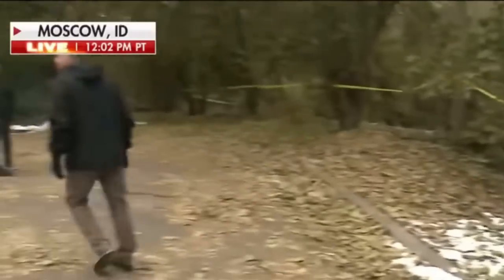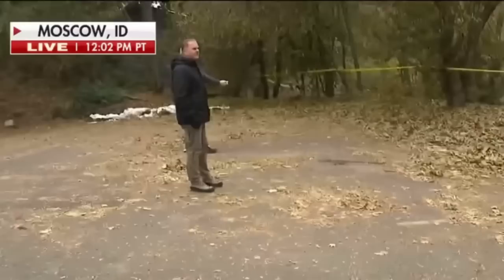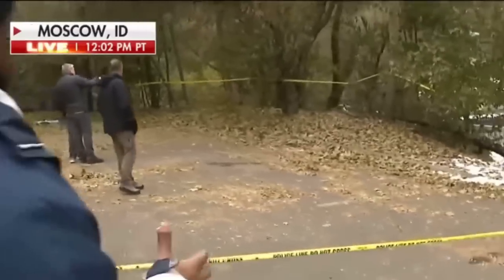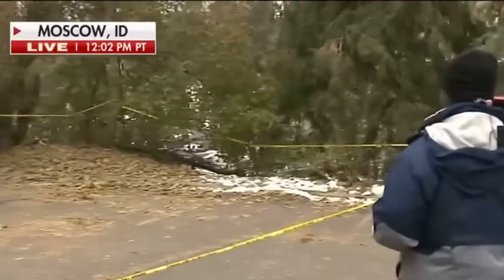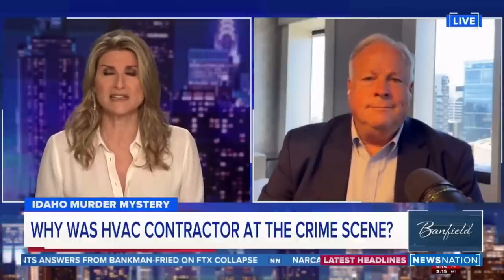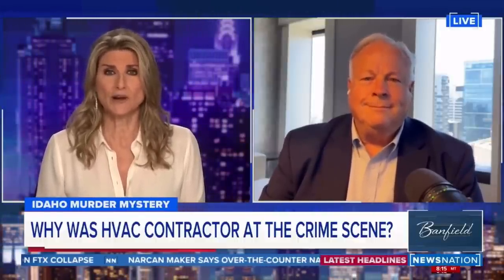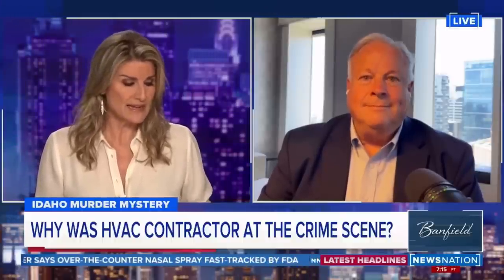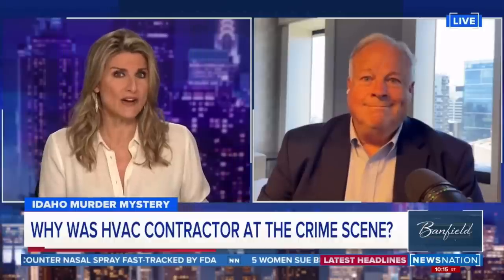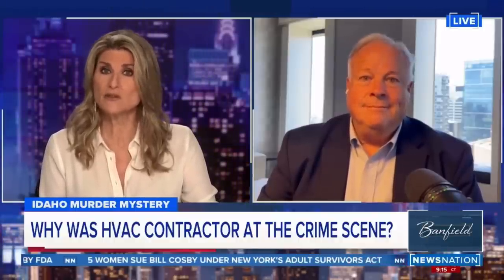They are broadening the crime scene. There's crime scene tape up around the home, and what we are now finding is that part of the parking lot itself is being broadened off as part of the crime scene. The simple question is this. Sure, seeing an HVAC repair person showing up underneath crime tape and going into an active crime scene raises a lot of eyebrows. Could it be as simple as they needed to just keep the heat on, or could an investigator actually seek the professional assistance of somebody who knows air ducts and air systems?